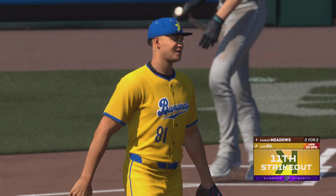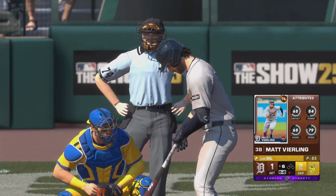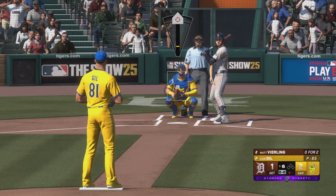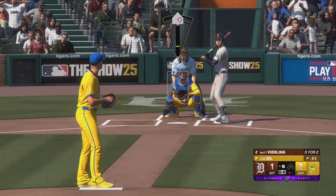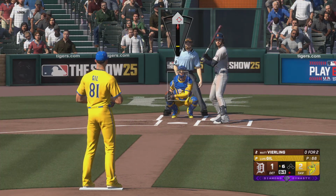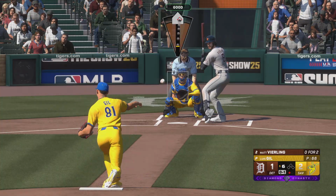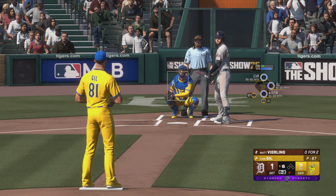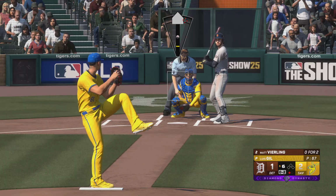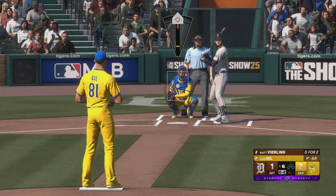Got him. And he keeps putting up the Ks. That's number 11. Here's the third baseman, Matt Vierling. 0 for 2 in this one. He swings and misses at the first pitch. 0-1. And that drops in for a strike. Good job to fight that one off. 1 out, bases empty.